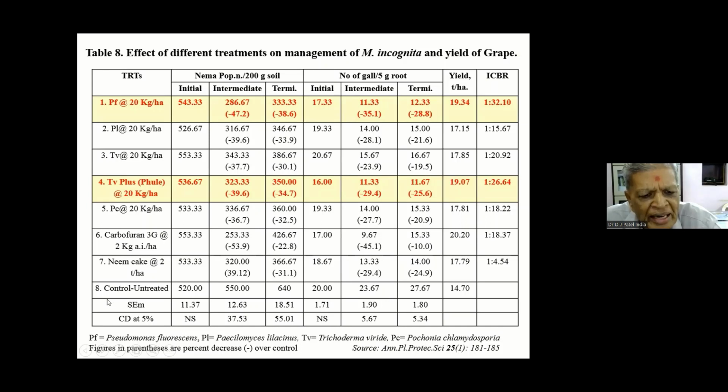Among all these 8 treatments, including control and the neem cake alone, if you see here that PEF, that is Pseudomonas fluorescens and Trichoderma viridis aspergillum, has given a good effect. Even ICVR is also favorable. Yield has also increased, and galls per 5 gram root and population have been drastically reduced.